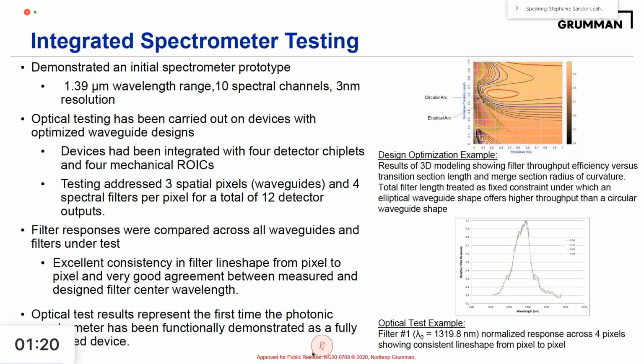So this is the newer data that I have since the last ESTF forum. We were able to demonstrate the operation of a spectrometer. This one is in the 1.29 micron wavelength range, and as mentioned, has 10 spectral channels at 3 nanometer resolution. In this case, we integrated the detectors and these mechanical ROICs across the device, and then we did the optical testing to show that we were getting the results we wanted to see. In the upper right is the initial modeling that we undertook to model our device geometry. The lower right is optical testing that we performed, looking at the throughput, the filter response, and the channel width, the resolution across our device.